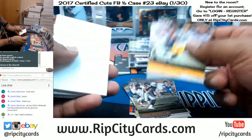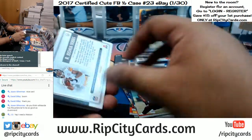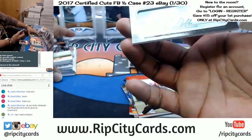That's the only thing that really worries me with Whiteside, the fact that he's kind of been injured every single season.